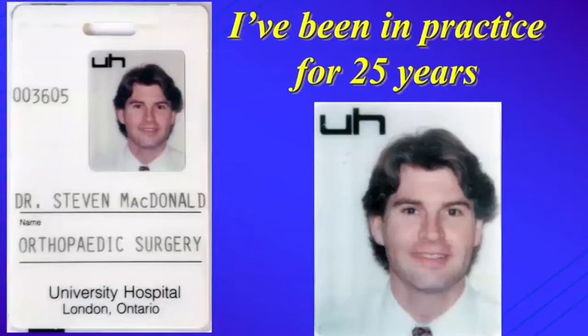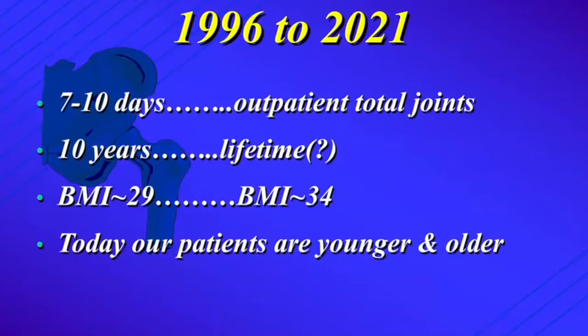So again, that's what I looked like 25 years ago. A lot's changed in 25 years, not just me and my hair color. What's changed? Well, when I started in practice, it was routine for patients to stay 7, even longer days. And now we've done, I think, around 600 or 700 total joints as an outpatient, where they have their surgery and they go home later that same day. Before we tell patients, we hope to get 10 years out of your hip or knee. And now literally it's going to last a lifetime.